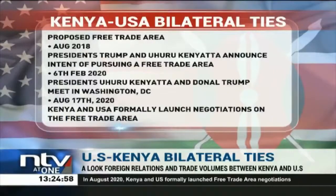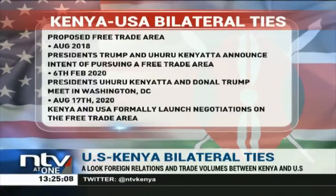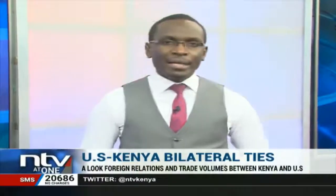And then on the 6th of February 2020, the two presidents made formal the announcement in Washington, D.C. that the two countries were pursuing this. And then on August 17th, the negotiations towards the free trade area were formally launched. And of course, we had a whole ceremony outside the Harambee House at the footsteps there, which some of us were covering, just looking at the detail of that. And we'll be unpacking this a lot more in subsequent bulletins.